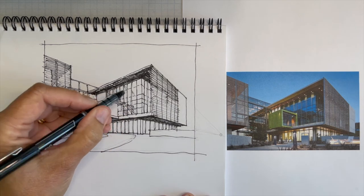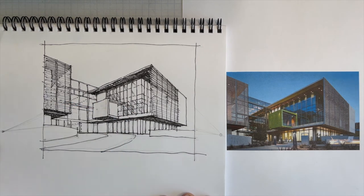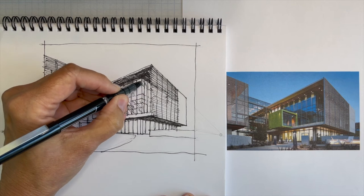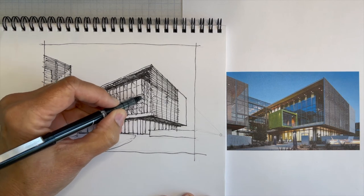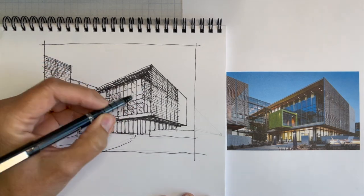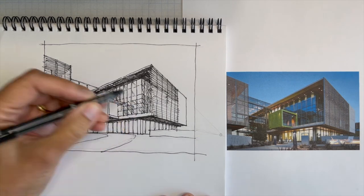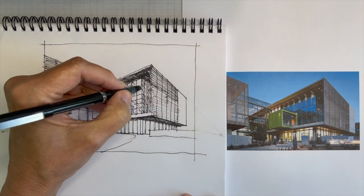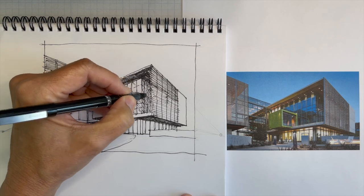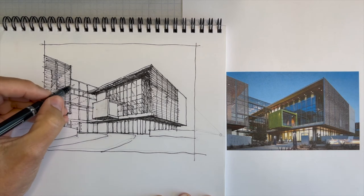Do a couple just to say this is glass up here. And then here on this side, you use those same diagonal lines to suggest this is glass, but we're going to put more of a mirror in because this is glass in shadow. And then if you, again, squint or step back a little bit from your sketch, you'll see how it's starting to read a little more.